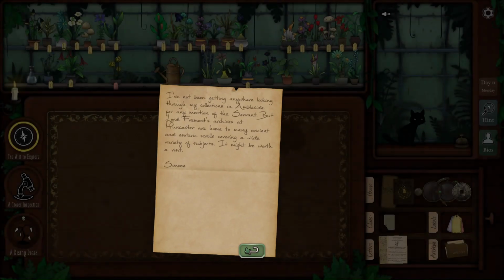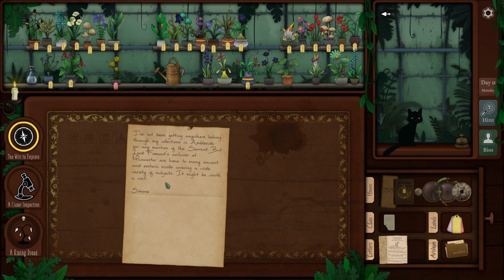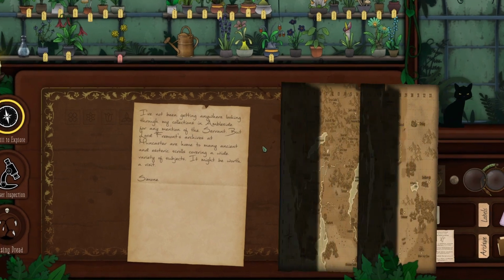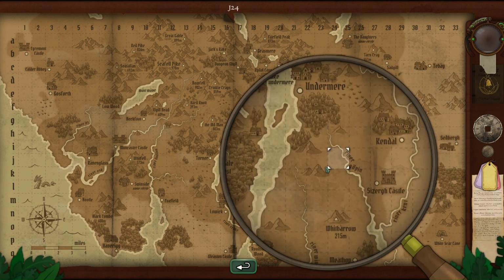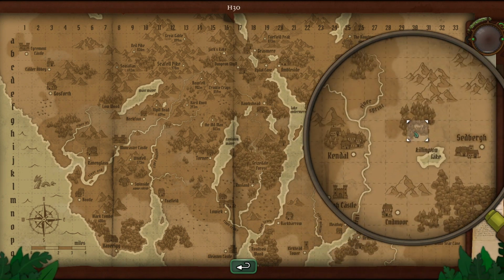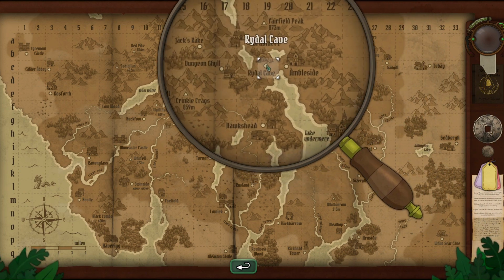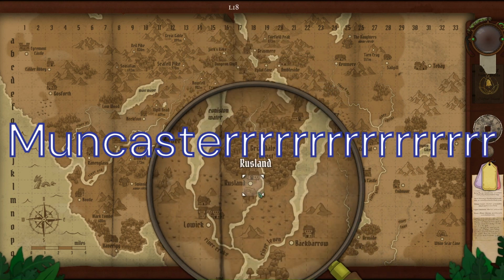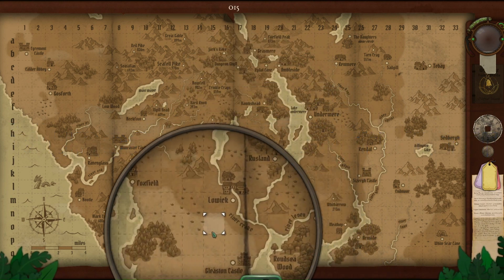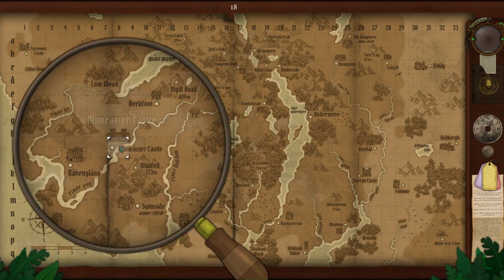Simone. Okay, so Ambleside? Oh, wait, no. Lord Fremont's archives at Muncaster? Where the heck is Muncaster? Muncaster. Hey, Muncaster Castle.